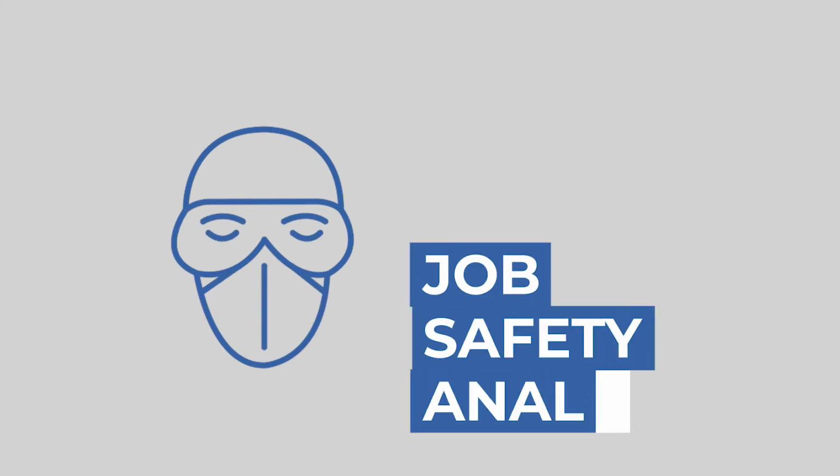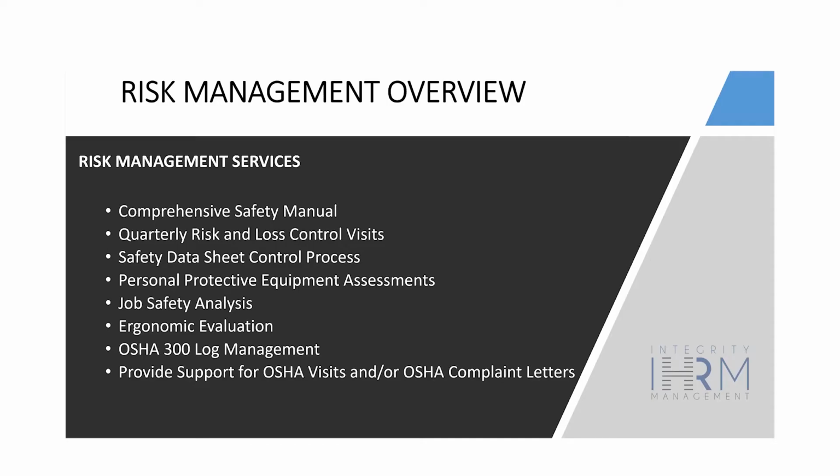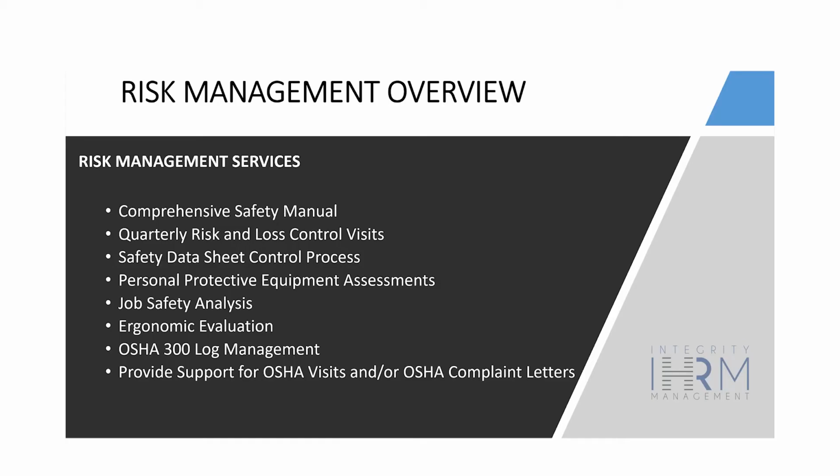Job safety analysis, we can go in detail. What do you guys do? All right. What do you need to do your job and do it safely? Ergonomic evaluation, one of the biggest costs today in workers' compensation are back, neck, wrist injuries. I have a certification that would allow me to go out there and do an ergonomic evaluation, whether you guys are out in the field or in an office. Give us a call, let us help you out with that.